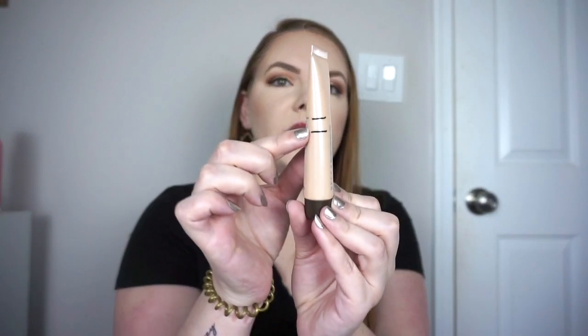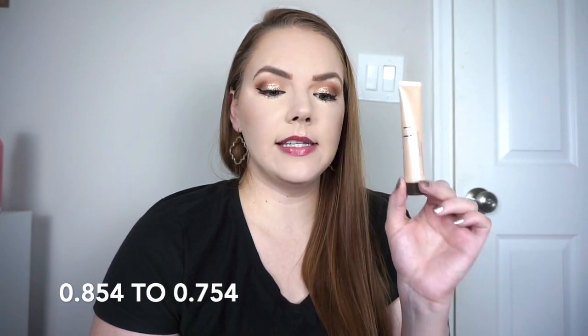Then for primer, I just finished the Becca one last week. So since then, I decided to roll in my other Becca Backlight priming filter. So we went from here to here. Again, that's about a week's worth of progress. So it started at 0.854 ounces, now 0.754. This is not gonna be finished by the finale, but I'm hoping to finish half, and then I can finish the other half in the first month of my spring project, would be my hope.